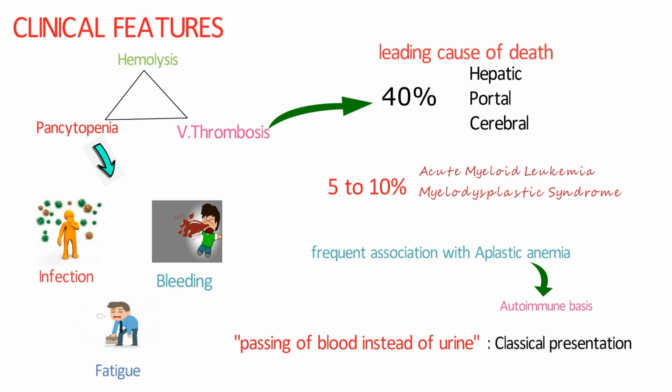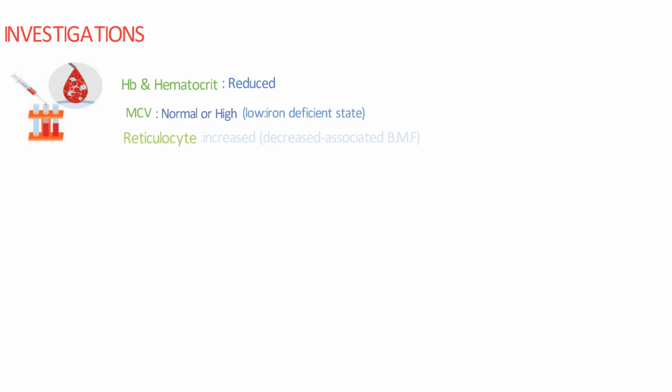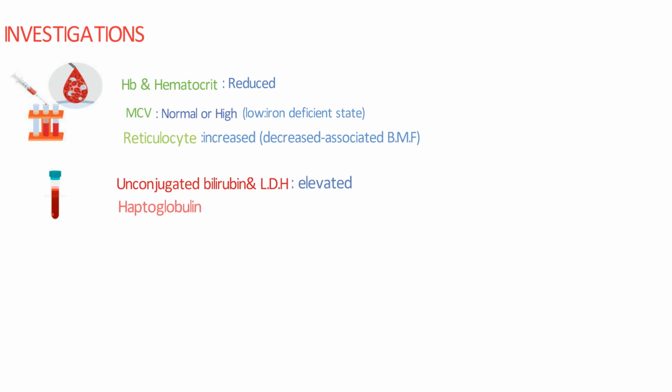Now, coming to the investigation, blood profile shows a reduced level of hemoglobin and hematocrit value, normal or high MCV, but can be low in cases of iron deficiency state, and an increased reticulocyte count, which can also be decreased in the cases associated with bone marrow failure. The serum unconjugated bilirubin and LDH levels are elevated, while the serum haptoglobin is reduced, indicating intravascular hemolysis. Random urine sample shows overt hemoglobinuria.